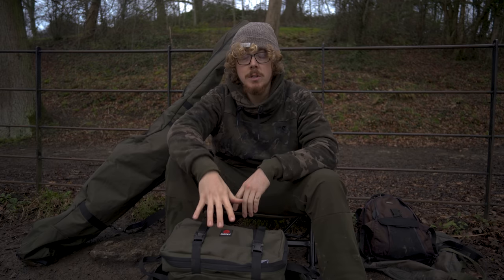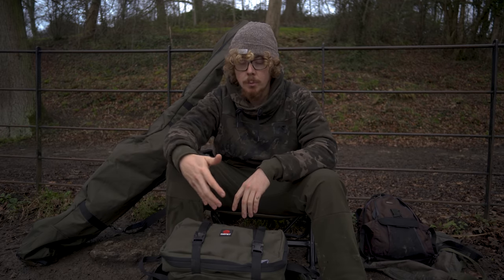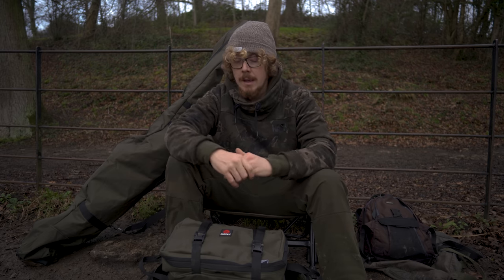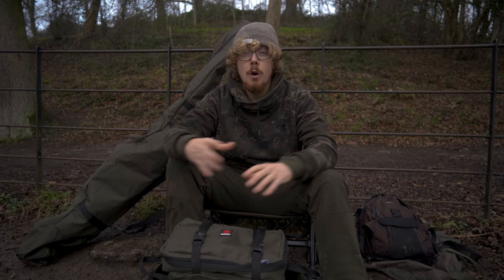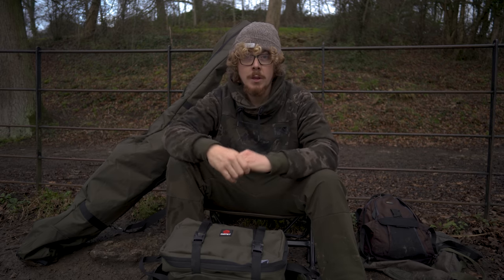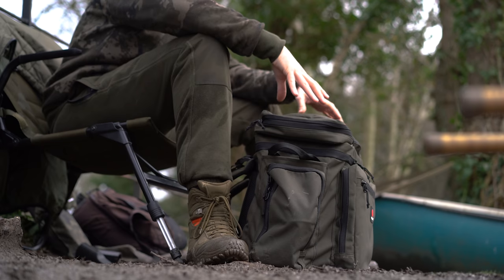Now the Cygnet range, the first thing to cover as well, is that this is geared towards more entry level carpers or people that maybe have been in fishing for a long time, but a bit more budget conscious, because all of the items with me today aren't going to break the bank. So obviously if you went for the whole range in one job lot, it's probably going to be a bit more expensive, but each individual item, I think you'd be quite satisfied with the prices that they come in at. So I'll start with what I've got in front of me.